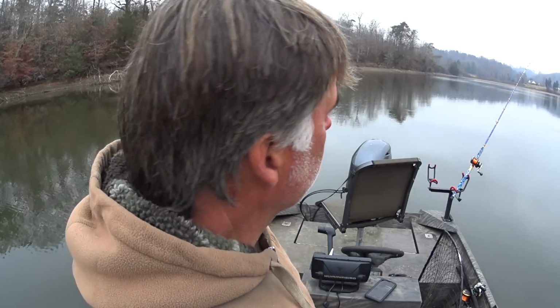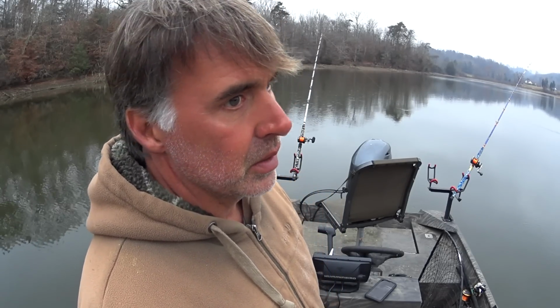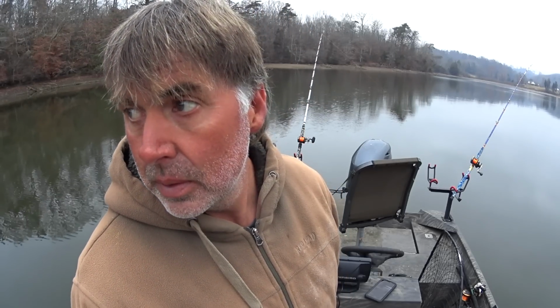I believe these fish could hit a fast-moving bait right now in December just by the way these fish are moving when I'm fighting. They're not lethargic at all. They are full of energy. So I believe they wouldn't have any problem attacking a fast-moving bait right now.